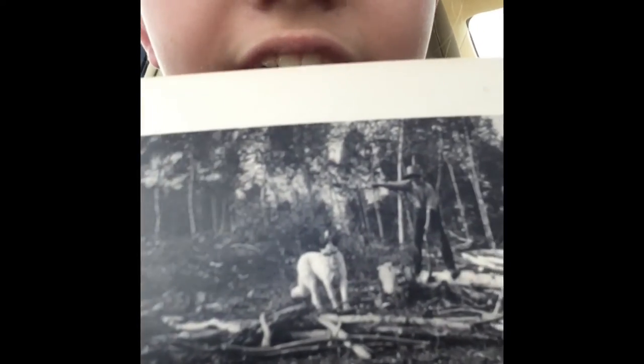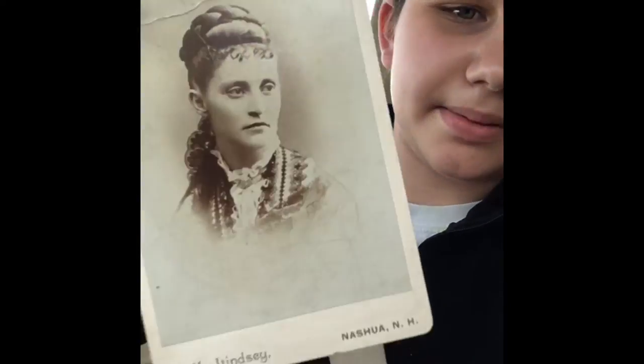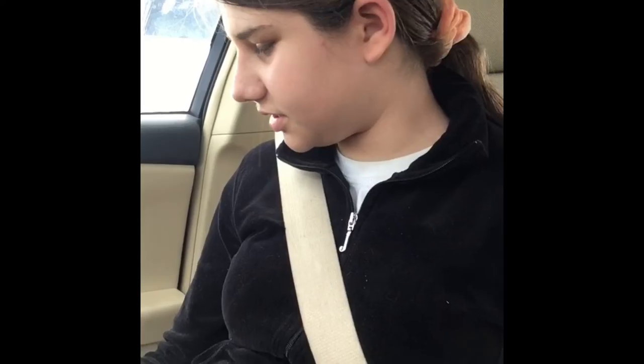And I really like this one. A man with his dog in the woods. Another one, and this is actually a postcard, which is really interesting. Some of them say where they were taken. This one says Nashua, New Hampshire. Don't put your fingers on the photos. Yeah, I'm really excited for these. So that was really cool.